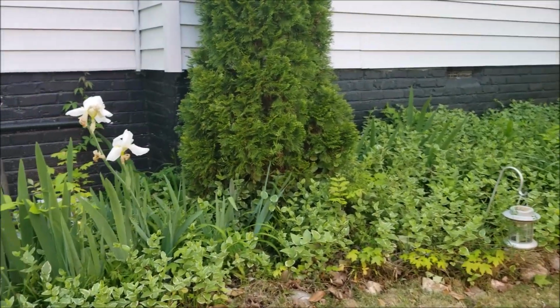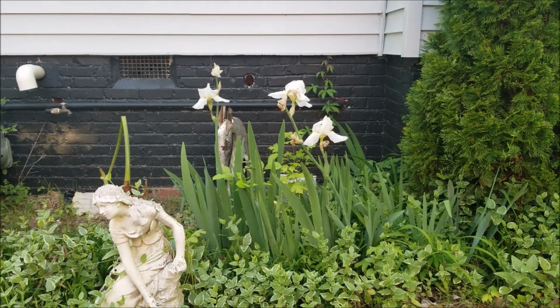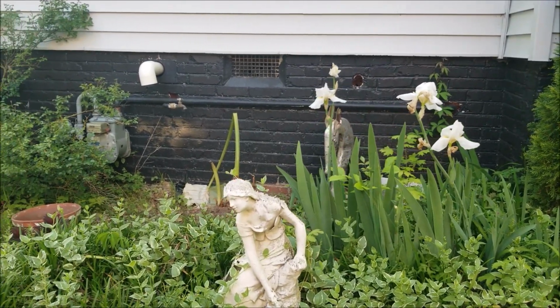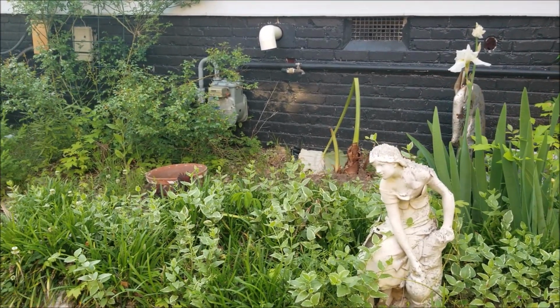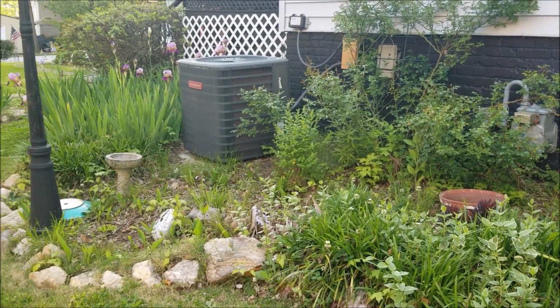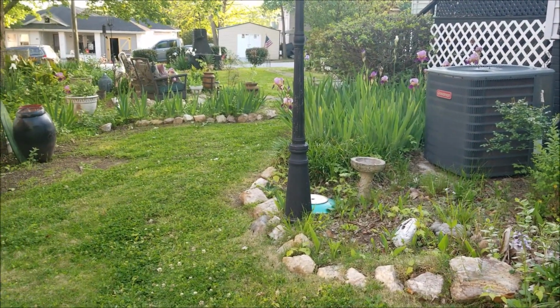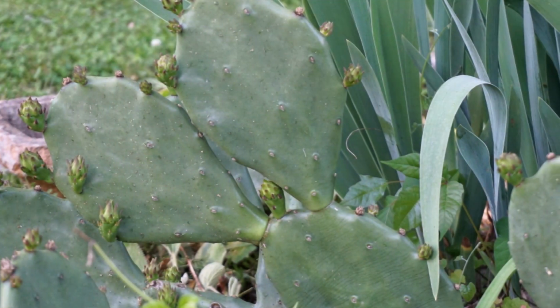But anyway, this whole area was very, very bleak. I was starting to plant some stuff back there, but once I got that ground cover in there, it started taking over everything. So I'm just going to kind of clean all of this out. My yard is not what you call the perfect yard, but it is coming along.